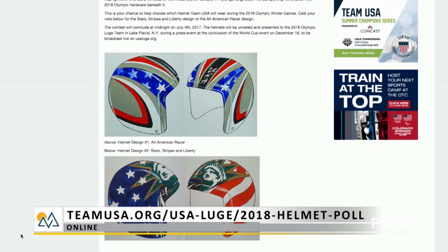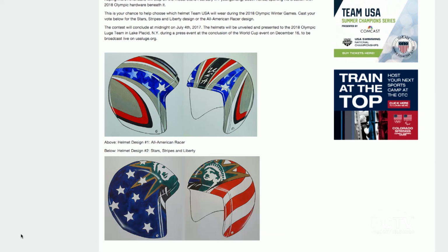Again, those are by John Wooten, who has been designing for the U.S. team for quite some time. As I mentioned, My Sled. I believe he did Jimmy Shea's. He's done a lot of them. His work is impressive. Most of it back in the day with an airbrush, which was impressive by itself, all amazing. It's neat that they're involving people too with this, so we can vote for which helmet they get to be part of, and so you're part of the Olympics in a way.